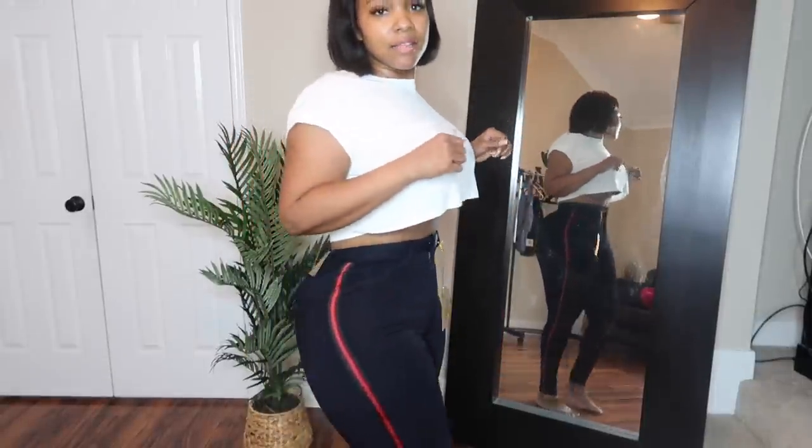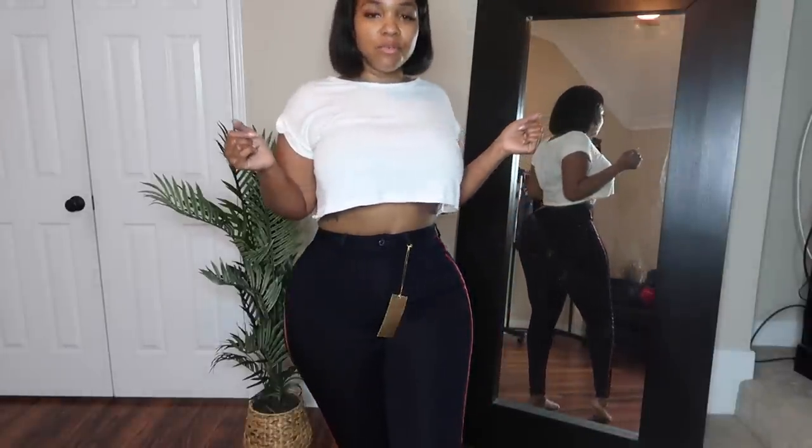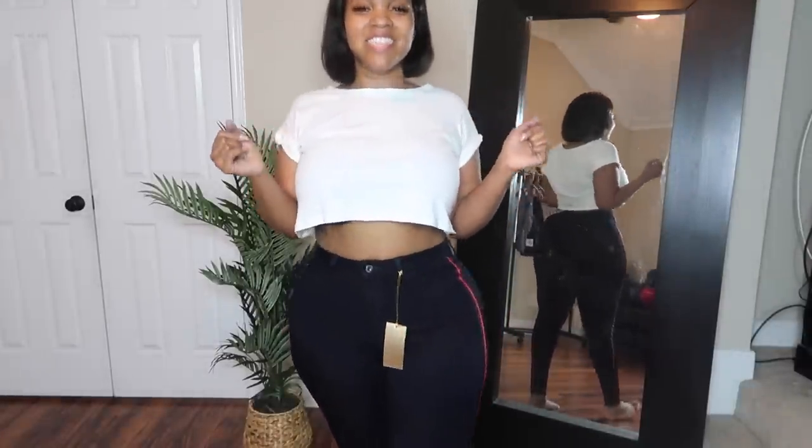These two have faux pockets in the front. They have real pockets in the back. And I mean, I could just see styling this. I'll probably dress this up real sexy with like a little sheer top. Ooh, I cannot wait. All right, here they are at the bottom.